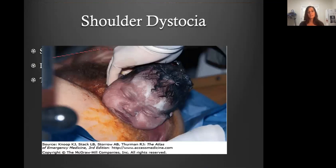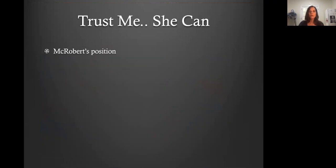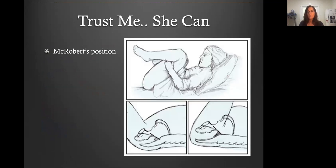The other thing that you're going to see is a very purple baby face, which is terrifying for everybody in the room. So when you see that turtling, or you see that very purple face, it's really important we get that mom's knees back as far as possible. We call it McRoberts position. McRoberts position is that the patient is laying a little bit semi-Fowler's, meaning her head's up a little bit. She's got her hands behind her knees on her thighs, pulling her legs back as far as possible, or more commonly, we've got our hand on her foot and we're shoving her knees all the way up by her ears.